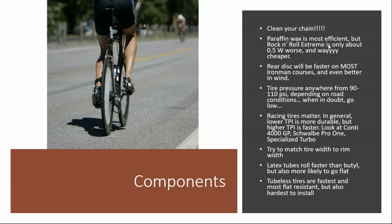That said, it's not a tremendous difference. So if you don't have a disc and you don't want to spend the money on it, don't think that you just can't win anything without a disc. Plenty of people win races not on discs. We're talking a nice deep dish aerodynamic rear wheel versus a disc, I don't know, making up a number here off my head, 30 seconds over an Ironman. We're not talking big time gaps here.